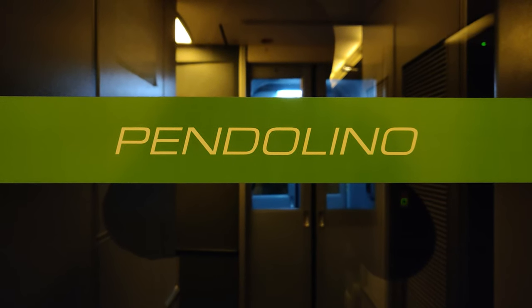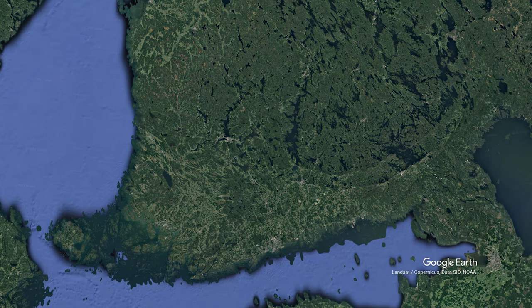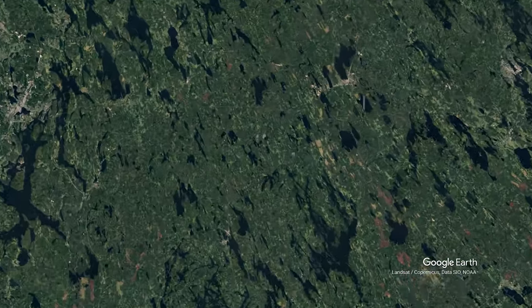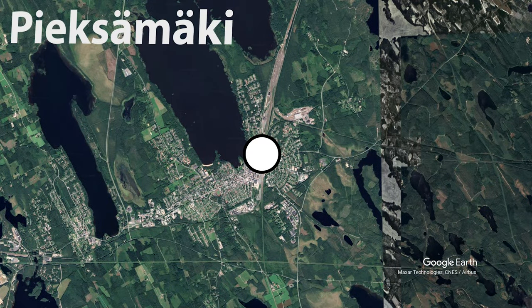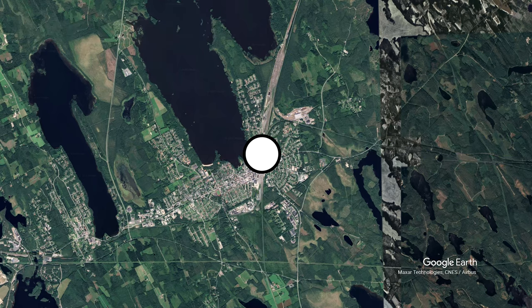As we wait for departure, let's take a closer look at our route today. Our journey starts in Pieksämäki, which is in the South Savo region of Finland. The railway station here is an important interchange station with three lines meeting. Running south to north is the Kouvola to Iisalmi line, also known as the Savo railway line. From the east is the railway line from Joensuu to Pieksämäki. And from the west is the railway line from Jyväskylä and Tampere.